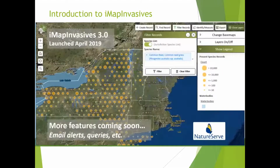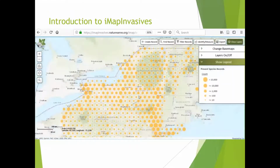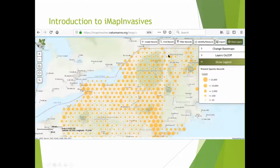Okay. I'm not going to go through all this. We're getting a pretty good handle on. This is what you'll see when you go to iMap Invasives. Sorry, got distracted by the chat again.